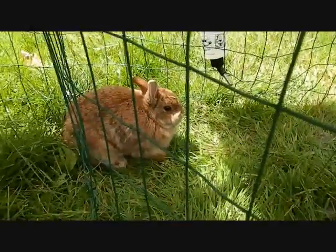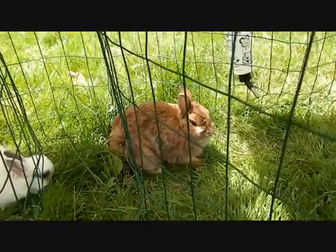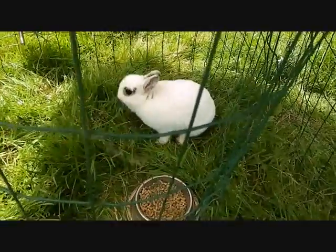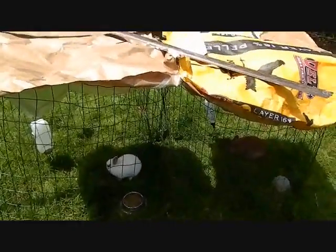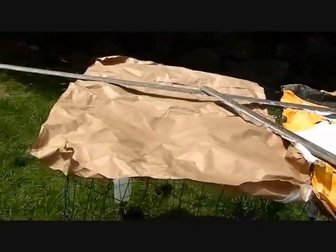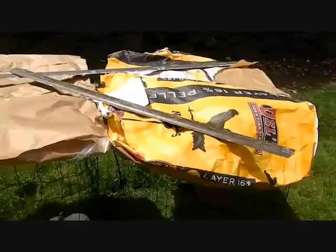And then here's Pinecone. She is just kind of chilling. She's been laying there hanging out, and she didn't really care to try to escape or anything. I wanted to make sure that they were covered, so this is my makeshift sun cover for them. It's a feed bag torn open and then has a couple of pieces of wood on it because surprisingly it's kind of windy.